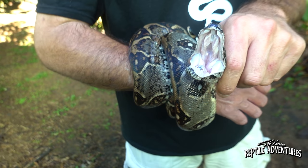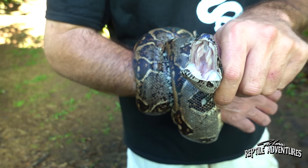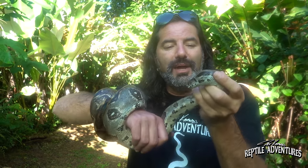Finding this guy means that now every country that I've been to south of Mexico, I have found the boa constrictor imperator. I found these in Peru, I found these in Ecuador, and now I found these in Costa Rica. So usually what I'll do before I turn that camera on when I'm dealing with a big boa like this out in the wild is I'll work with them for about 20 minutes and just kind of calm him down. You can see he's getting much more calm right now.